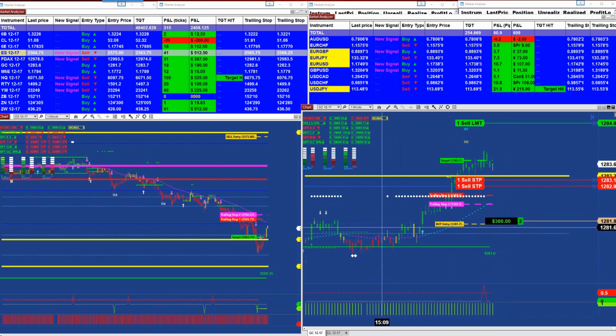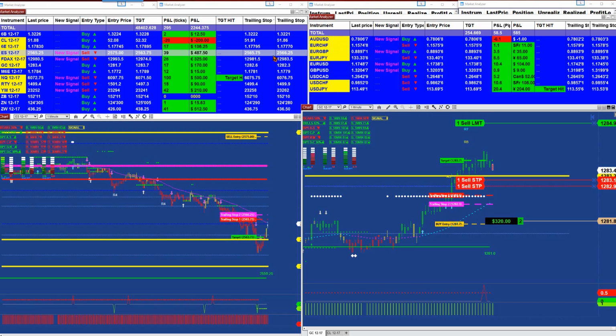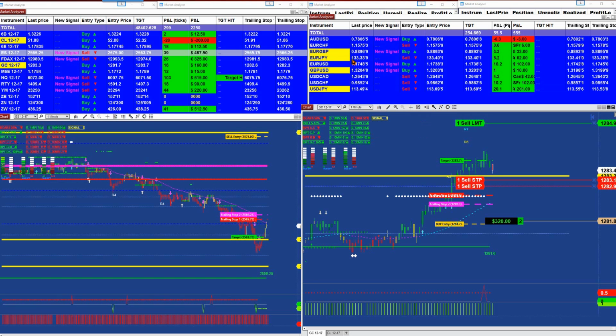If we notice right now, we have around 314 ticks on the last signal, on the last entry. Also today, the Forex did extremely well, and now we have 55, 56 pips on the Forex, and it can also be used in the stocks.